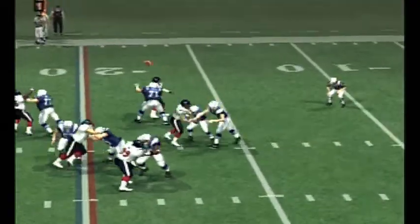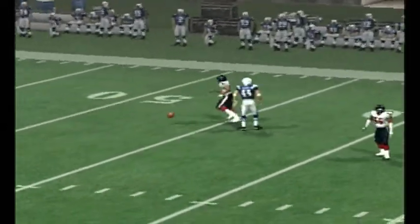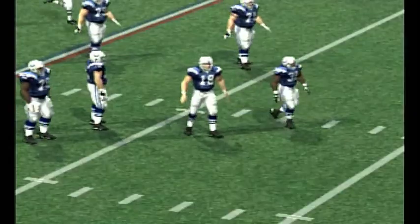Harrison is on the right of the formation. With the pass, nearly intercepted. Earl had the coverage on the play.